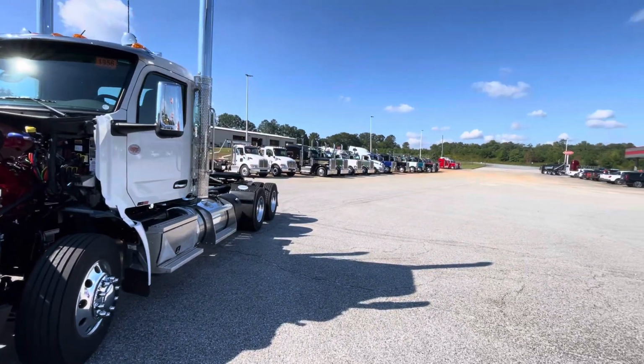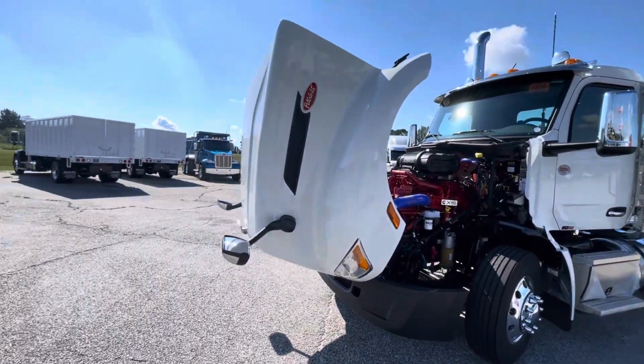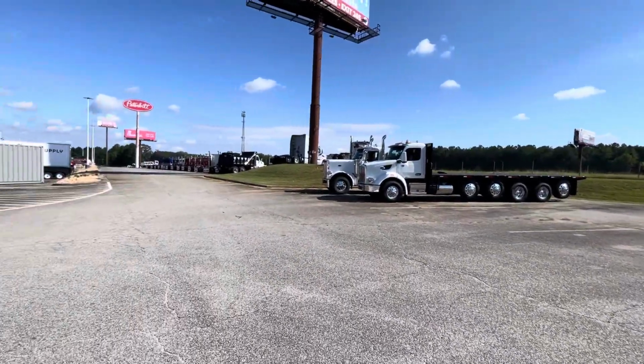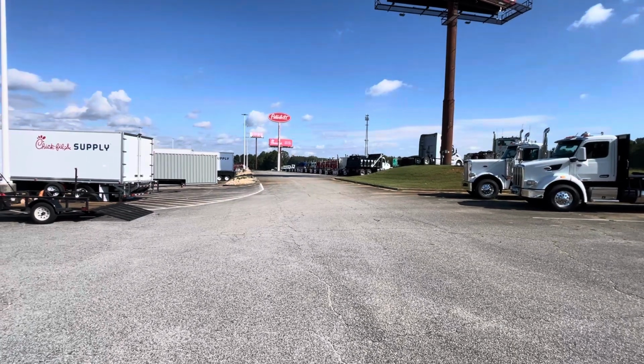Some of the used trucks we've got in stock. Your customers' units. Down there we've got our long line of new trucks.